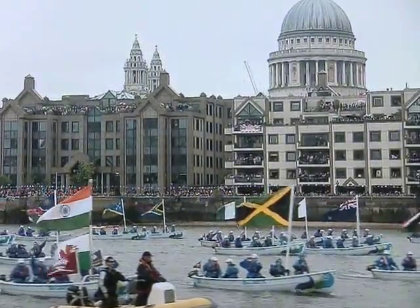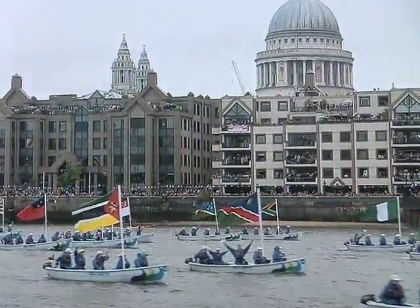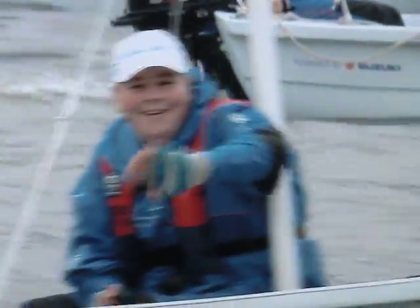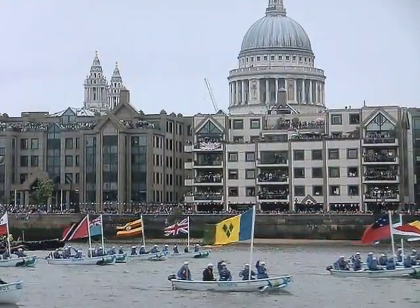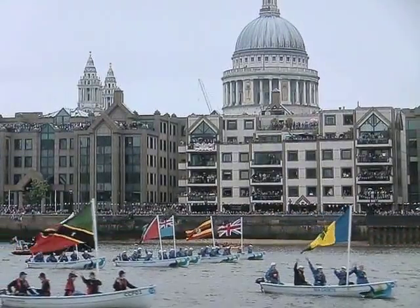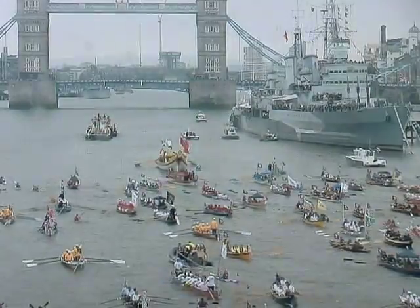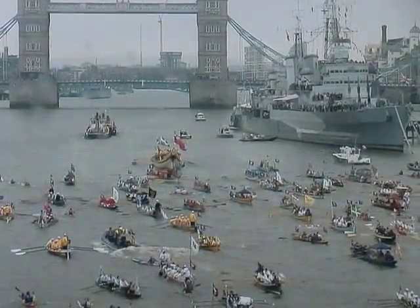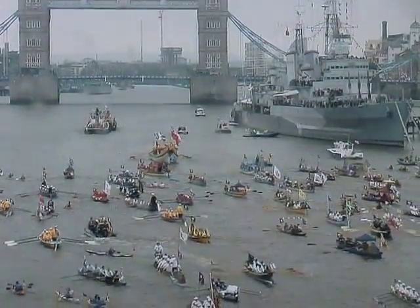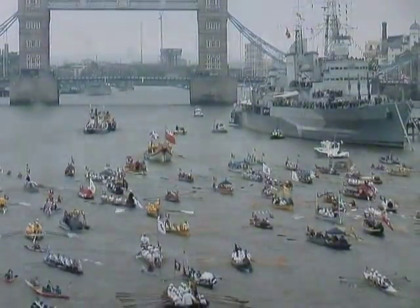And some of the smallest boats in the whole pageant moving on past with the flags of the Commonwealth countries. Of course, these pictures going all over the world, not just to Commonwealth countries either. Some way ahead of them, HMS Belfast on the right-hand side, and we could have mentioned this word time and time again, iconic. The Tower Bridge is about as iconic as it gets.